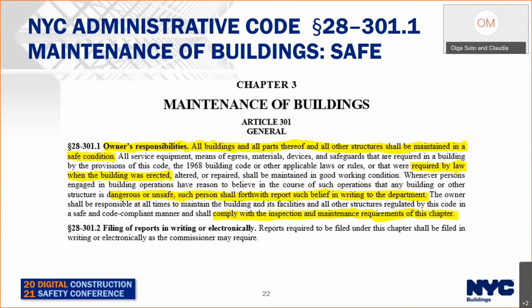Firstly, it establishes the owner's responsibility to maintain all buildings in a safe and code compliant condition. Note that this is not just buildings over 6 stories, this is all buildings. Next, it states that code compliance means compliance with the codes and regulations that were in effect at the time the building was constructed. It also, and very importantly, establishes the obligation of persons involved in building maintenance to report in writing any dangerous or unsafe conditions to the department. And finally, it establishes that the owner is to comply with the requirements of this chapter, which takes you to Article 302, which begins to discuss provisions for buildings over 6 stories.